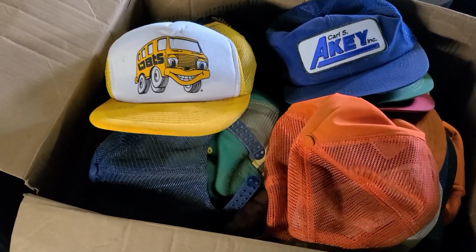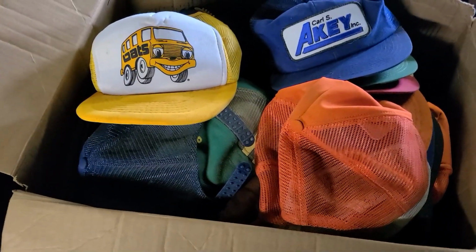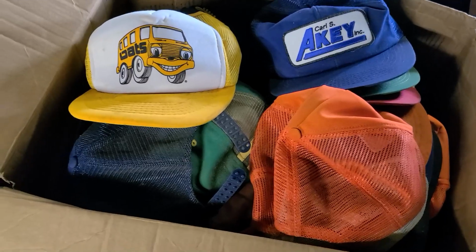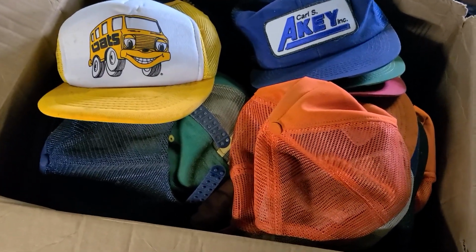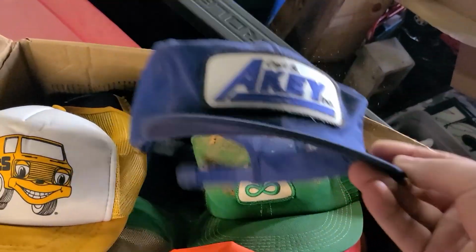So I just sent him an offer for $150. I was like, I'll take all of them for $150. He accepted, met him the next day, which was yesterday. And turns out, I think we have well over 500 hats here. I can try to count them at some point, but anyways, just figured I'd go through and show you guys some of them.